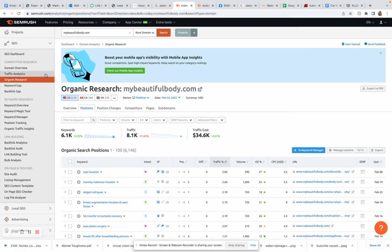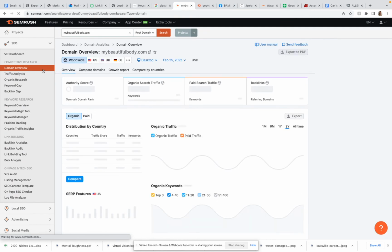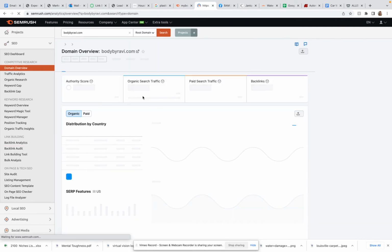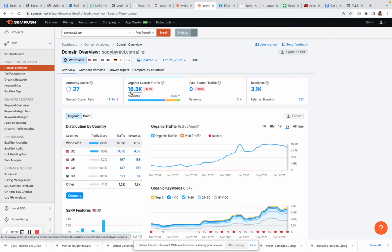If we take a look, although you already have a strong backlink profile and you are ranking pretty well for a lot of good keywords, you're bringing in around 9,000 people organically to your site every single month. And if we take a look at Body by Ravi, they have 16,300 people finding them every single month.